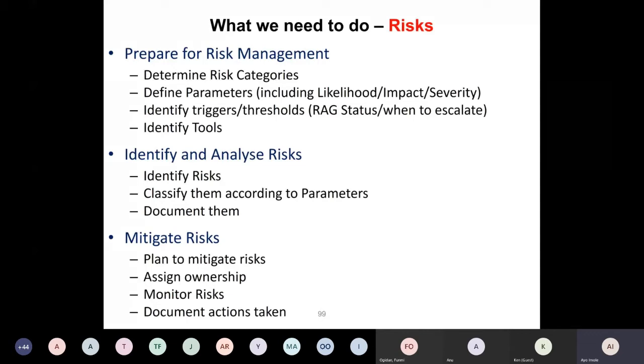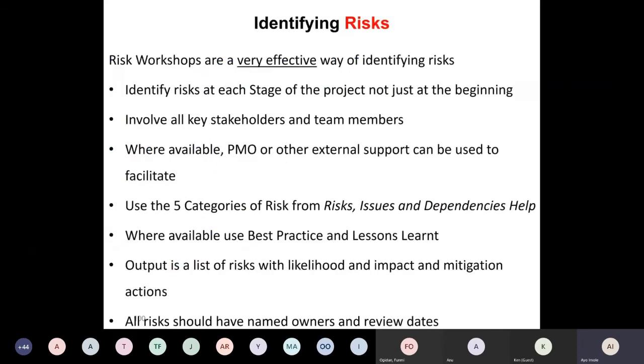So that's why we say classify them. And in the classification of risk, you can say, okay, this is IT risk, this is workstream risk, this is project management risk, or this is a program risk. Then you need to document those risks. How do you mitigate? You need to understand, how do I mitigate these particular risks?